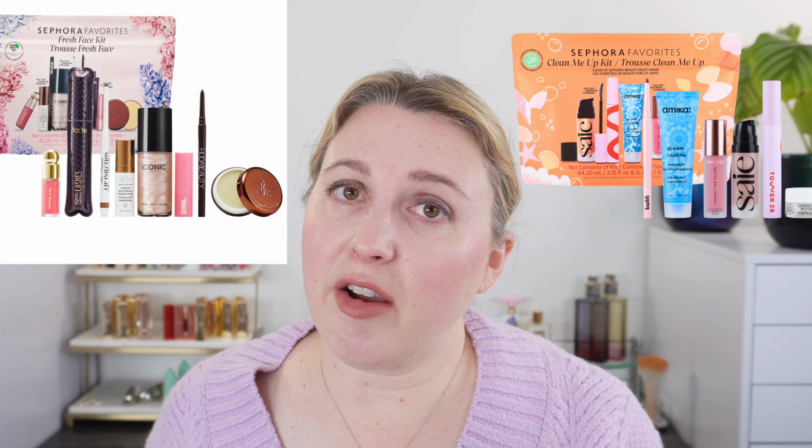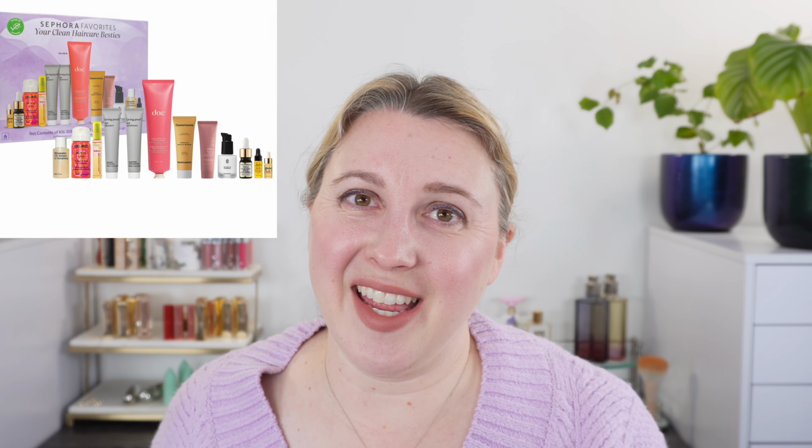They also have a mascara set, which I really like because you get a voucher for a full size, but I'm not thrilled with the selections in there, so I didn't include that. But I also think this Clean Hair Care Bestie set is awesome.